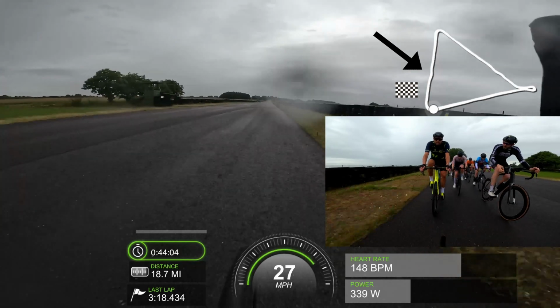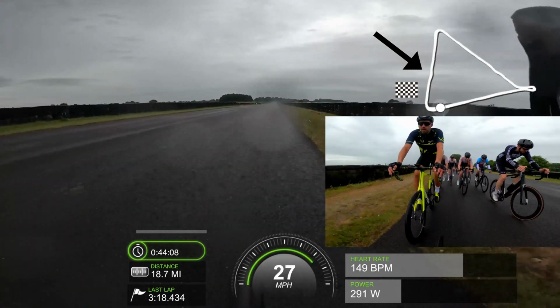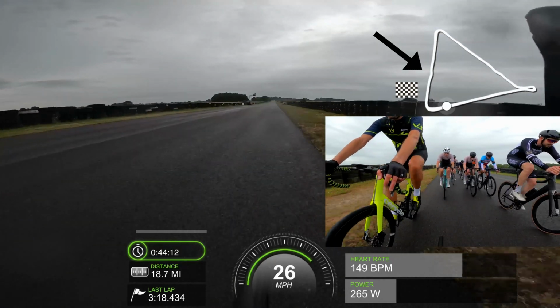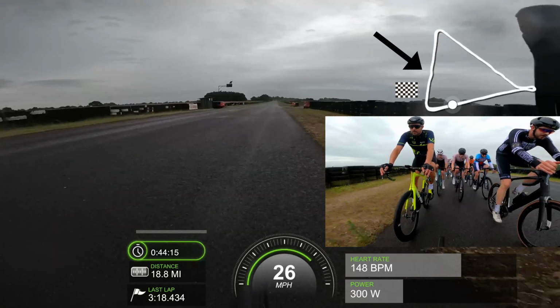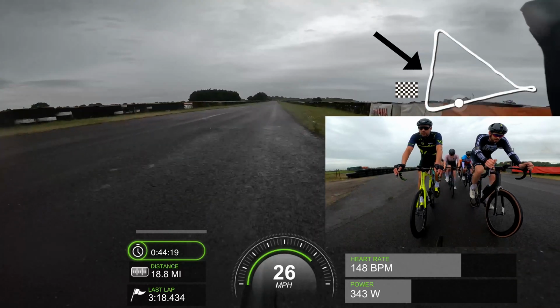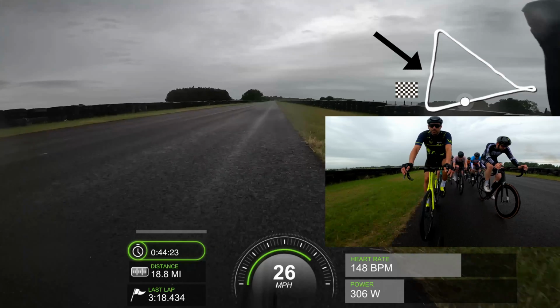Again, I'm thinking I'm just going to kick out the corner a little bit, but I don't want to do too much. You're trying to balance keeping the pace up while also maintaining your energy reserves. At 260 watts, that's pretty easy for me. Even at 300-ish, it's not easy, but I'm certainly not going to gas myself or get a really high heart rate from it.